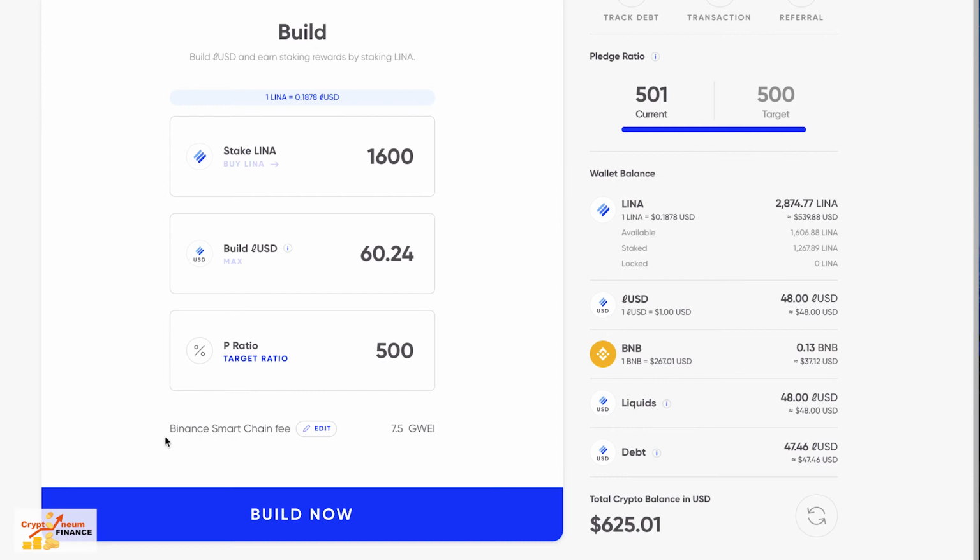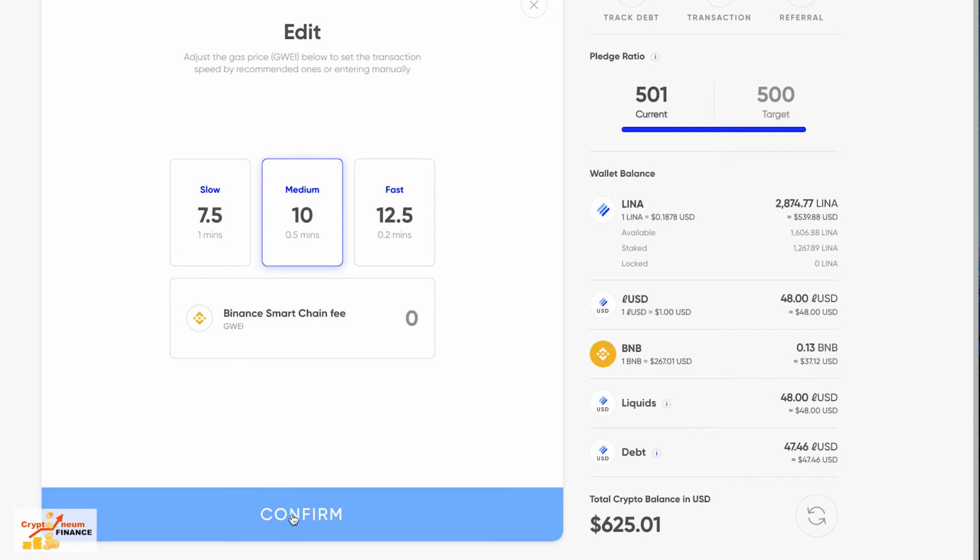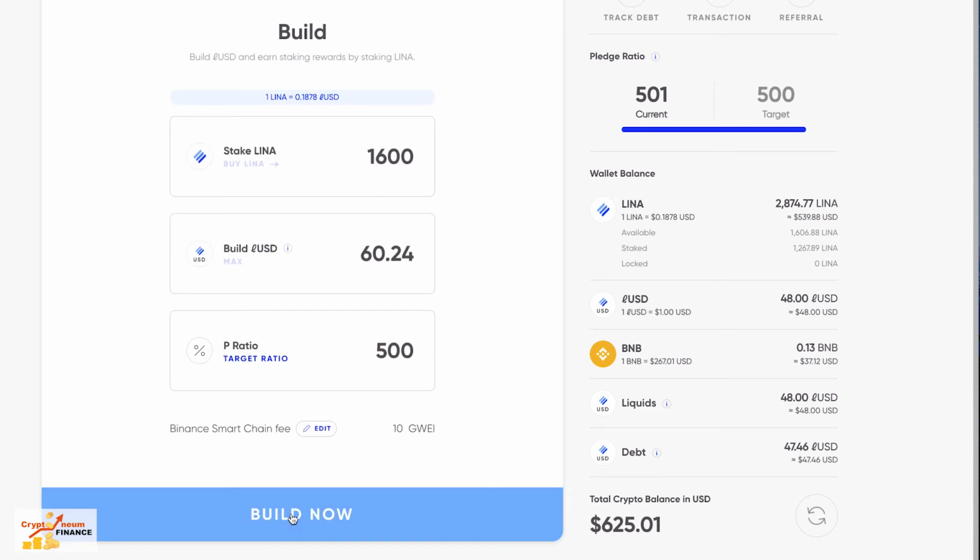So you can actually choose down here the Binance Smart Chain fee. If you do want to pay a little bit less, you can go ahead and click slow, and that'll make your transaction a little bit slower, but I'm not so sure if it makes much of a difference. Anyways, I will just leave it at the medium, which is the default one. And then I'm going to go ahead and press build now.